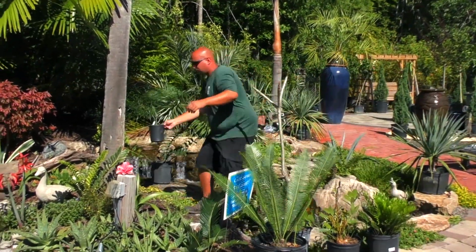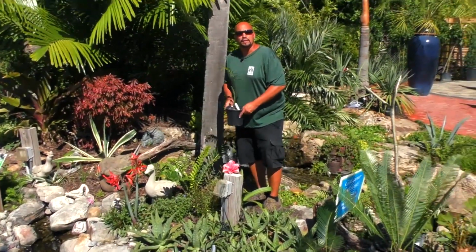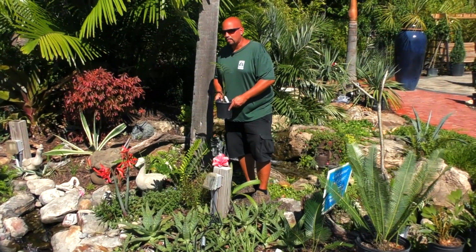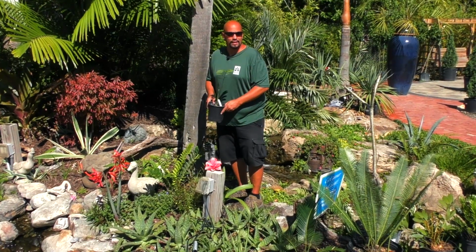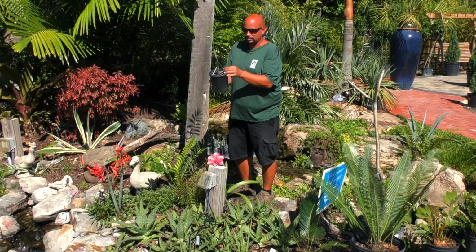The Encephalartos ferox on the IUCN list is near threatened, meaning it's in an area where there might be poaching or development of habitat, and the numbers are decreasing. So here's the little cycad.